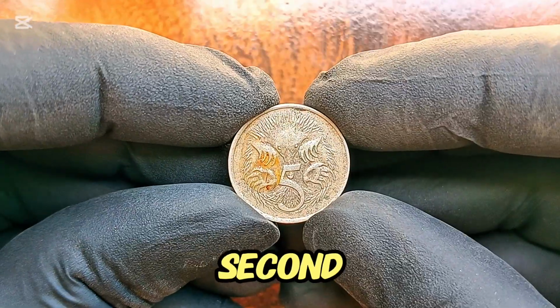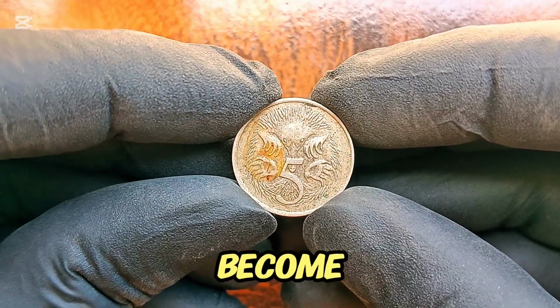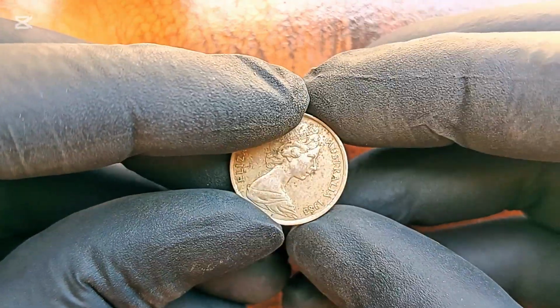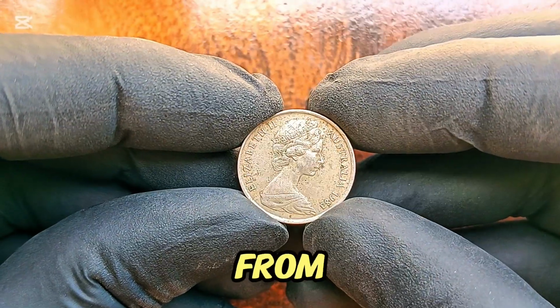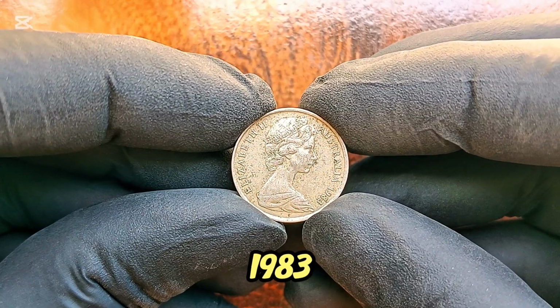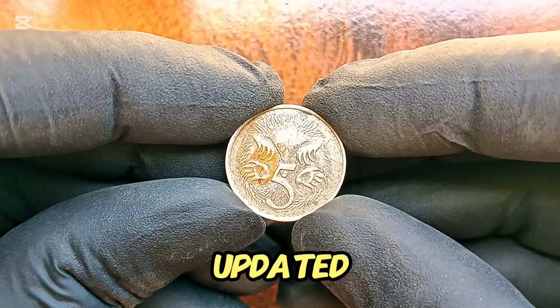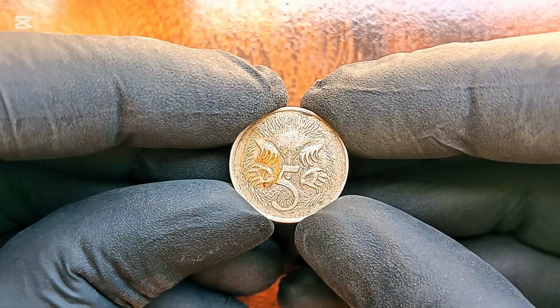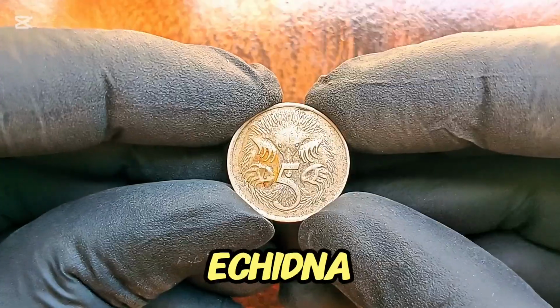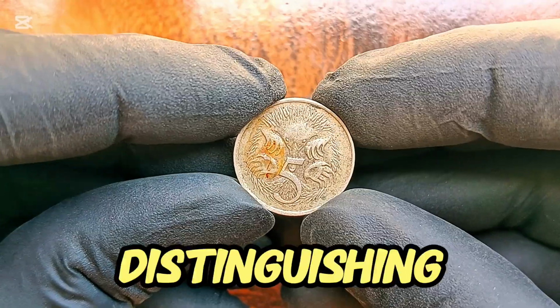The Queen Elizabeth II effigy on the obverse was designed by Arnold Machin, whose portrait had become iconic across Commonwealth coins. This design was used from 1966 until 1984, making the 1983 5-cent coin one of the last coins to bear this particular portrait before it was updated in the following year. The reverse, featuring the familiar echidna, remained unchanged but is closely studied by specialists for any distinguishing features.